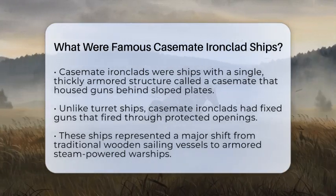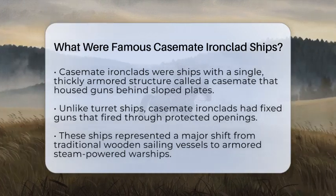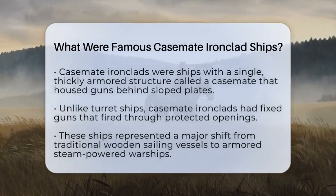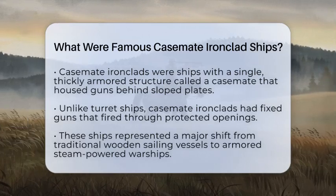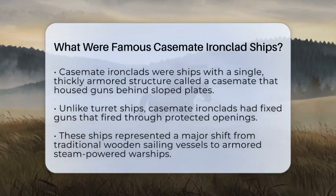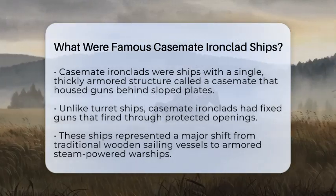Unlike turret ships, which could rotate their guns, Casemate ironclads had guns fixed in place, firing through small, protected openings. This design was a big step forward from traditional wooden ships and helped shape modern naval warfare.